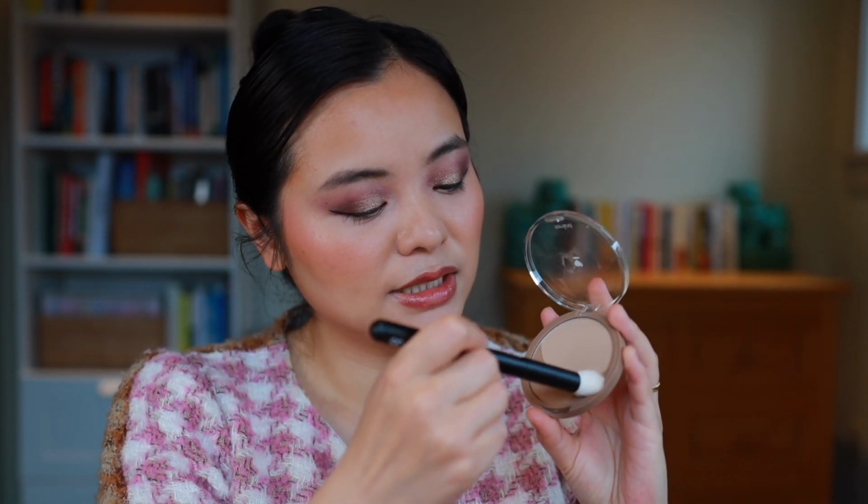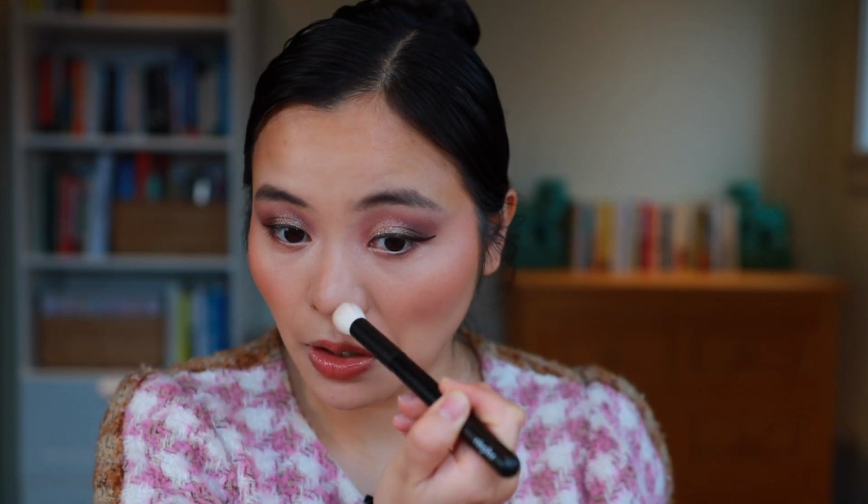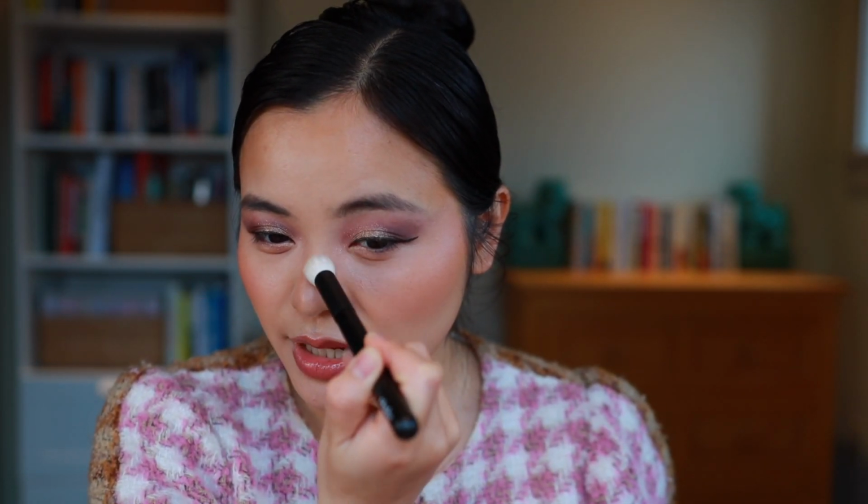So for today's look with the 35, I'm going to use this for some nose contour. So I have here my Romand bronzer. I'm going to just use the deeper shade and then try to run this along the sides of my nose. So it's doing a pretty targeted application. Usually I like a fluffier application. Okay, yeah, not sure how much I like this brush for this purpose.